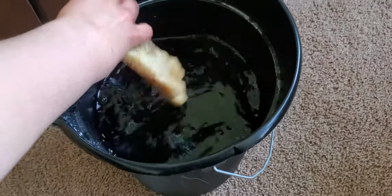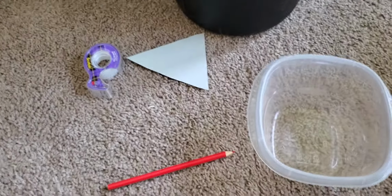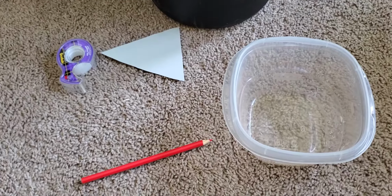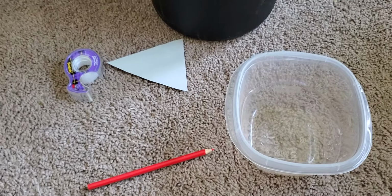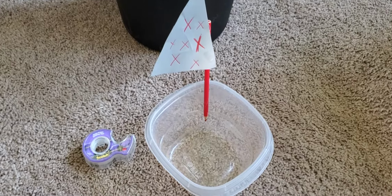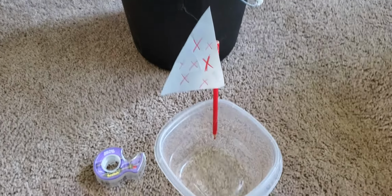Now, I'm going to pause the video again, and I am going to build my boat with my triangle, my colored pencil, and my tape. And then I'm going to put the video back on so you can see what my boat looks like at the end. Okay, friends, we are back, and Miss Nemeth has her brand new boat all built.